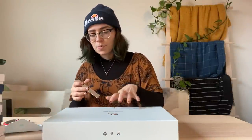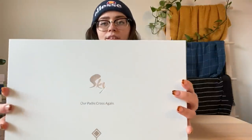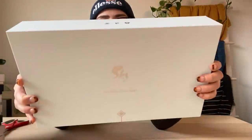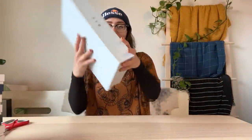So this comes with three pins and a poster, I'm pretty sure. So it says, Sky, our paths cross again. 1 year anniversary box includes Our Sky as One poster and three NFC enabled star pins, Earth Day Friendship pin, Earth Day Cape pin, Healer Crabs pin, and a surprise gift. Oh, bookmark. Okay.